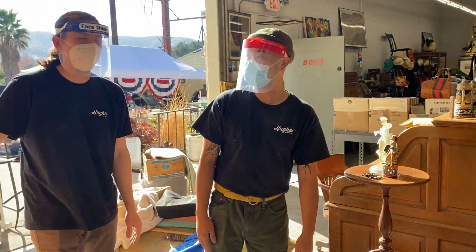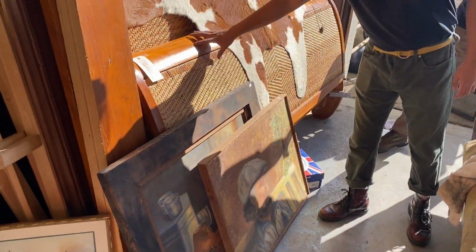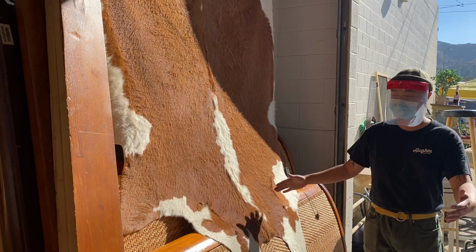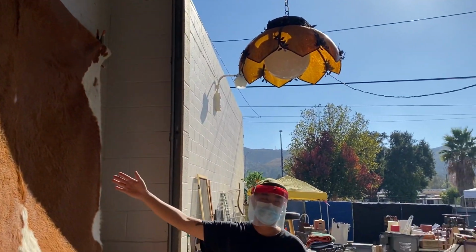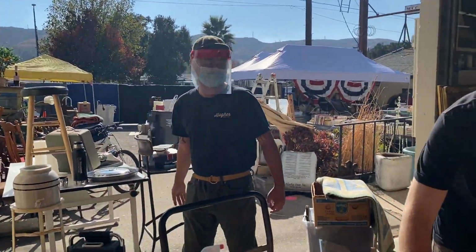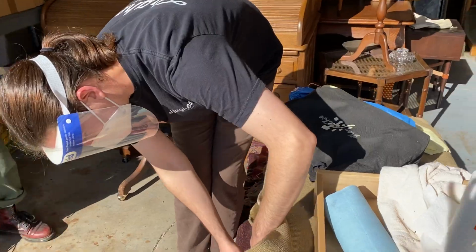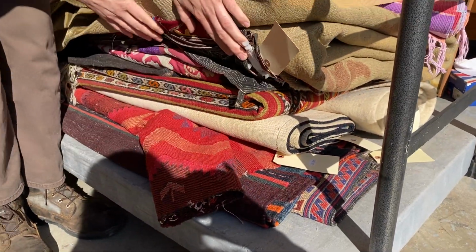And over here, we got some more stuff. This little rattan bed frame. It's really great quality. It's huge, too. It's a king, I believe. And a cowhide hanging on the wall. And we got lots of rugs. They're kind of hidden here under our stuff, but they're really good. You can kind of see the patterns here, like this type of stuff. So you'll have to see in person, but good stuff.